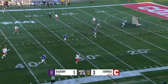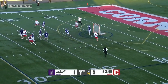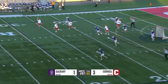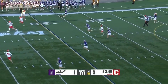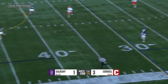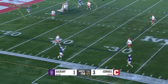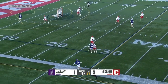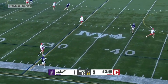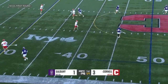Turnover. Kirst can create instant offense off that ride. The Great Danes win it back. Silas Richmond, 15 in purple, the lone goal for UAlbany in this first quarter. It was a beauty. Shovel shot.